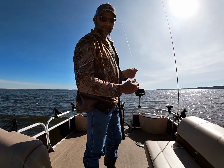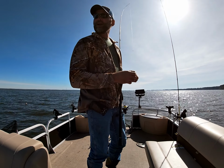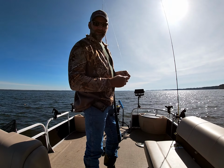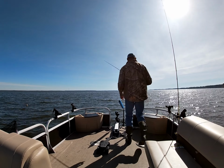So this spot here looks like I'm seeing some fish at maybe even 15 foot. I've only run maybe about a half a mile down the river, so that's kind of crazy how a little short distance like that can make a difference in the way the fish are acting. But anyway, we're gonna see if we can get one or two off this spot.